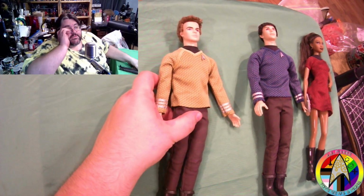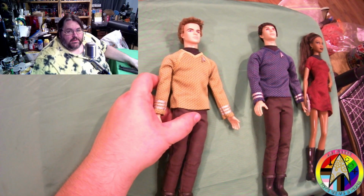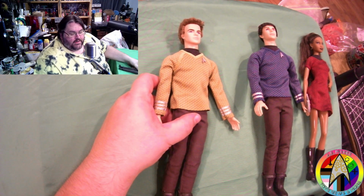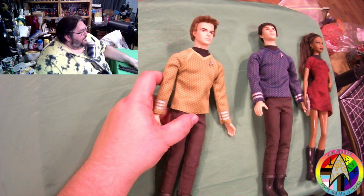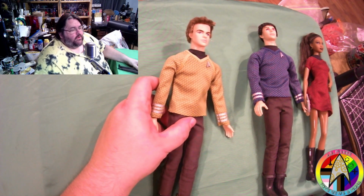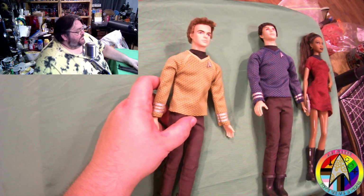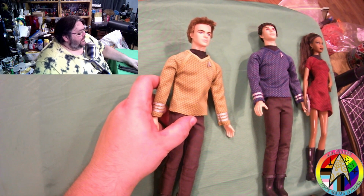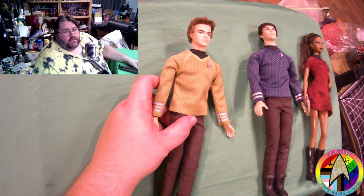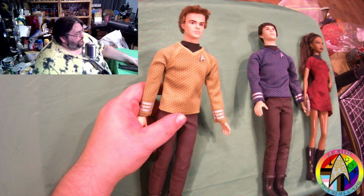As I showed you last week, the Star Trek Barbie first did a crossover in 1996 for the 30th anniversary of Star Trek. In 2008, actually, is when these first started to come out. There was the announcement of the new J.J. Abrams Kelvin Universe films.